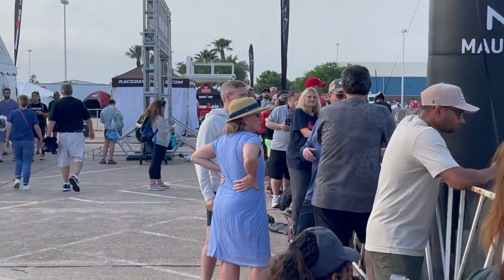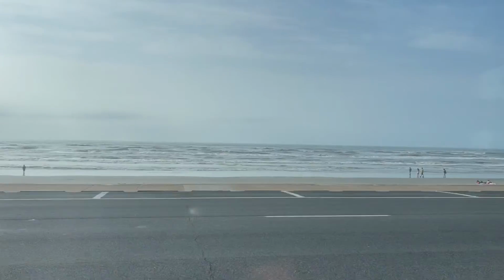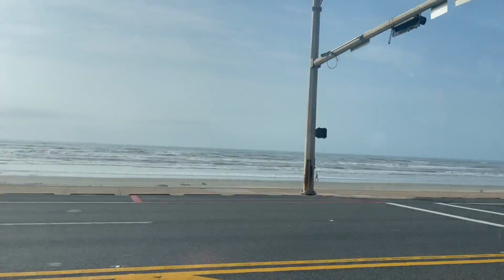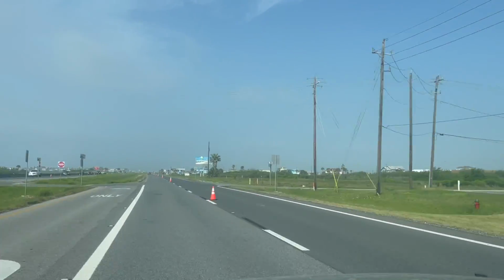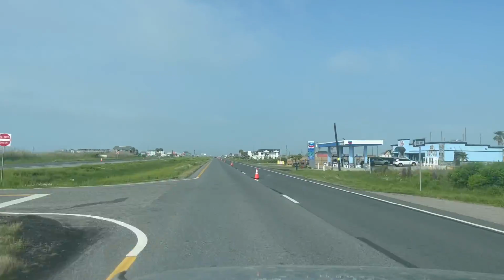Weather was perfect. It was supposed to be rainy and windy. It really wasn't. It was somewhat cloudy, just enough where it wasn't like the sun's beating down on you. So it was perfect there. While it was a little windy, it wasn't nearly as bad as I was prepared for, at least mentally. I mean, it was beautiful.